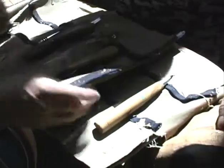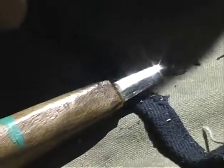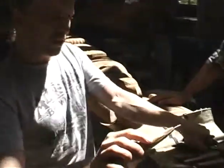This one. Oops. Actually, I don't think my other ones are here. I think just that one's here. Yeah, I don't have my other tool here. This is one of the very first knives I ever made, the long knife. See my initials on there. And you can see the different size hook blades.